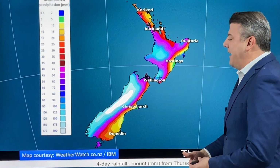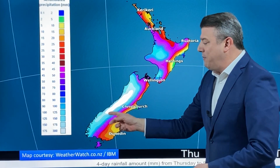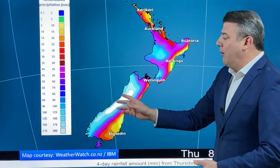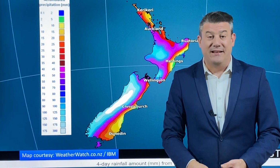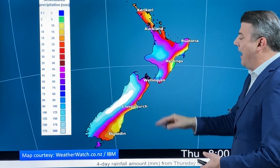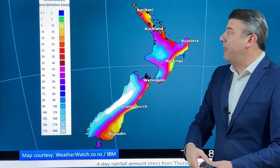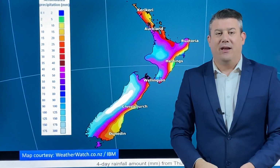So let's take a look at the rainfall, and we'll get into the maps in a moment. But rainfall wise, the heaviest rain where it's been all week, we're talking 300 to 500 millimetres possible up in the mountains and ranges, and lower down 125 to 150, maybe even 200 millimetres on the way. Heavy rainfall totals into the western side of the North Island and also down where the thunderstorms were this morning, and that will also clip the eastern side of Bay of Plenty. But the further north you go and the further east you go, the drier it will be.